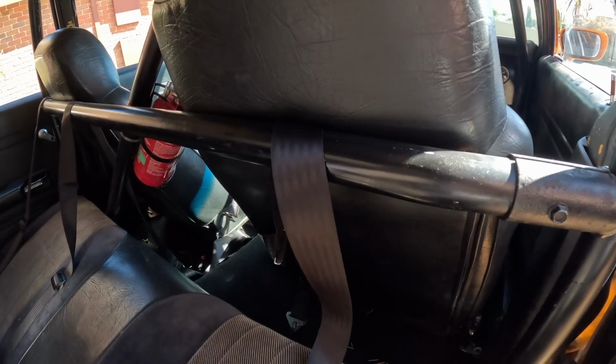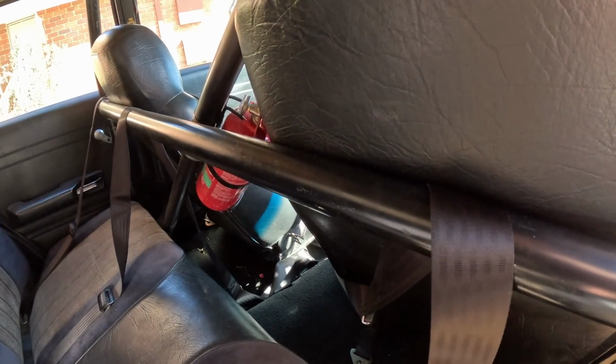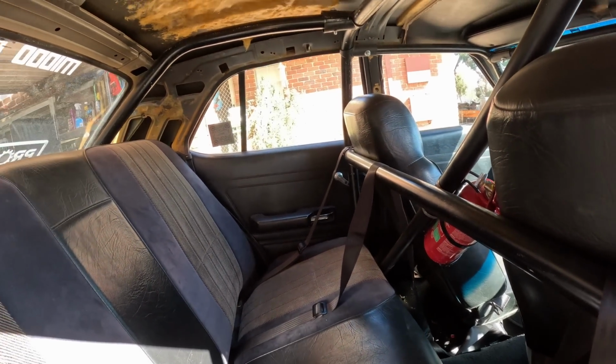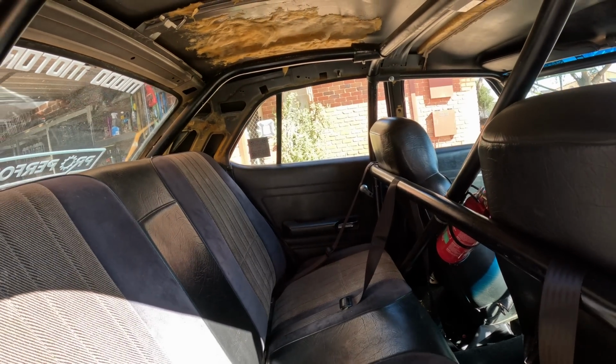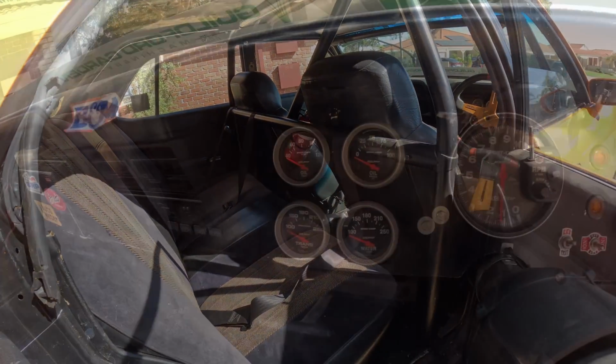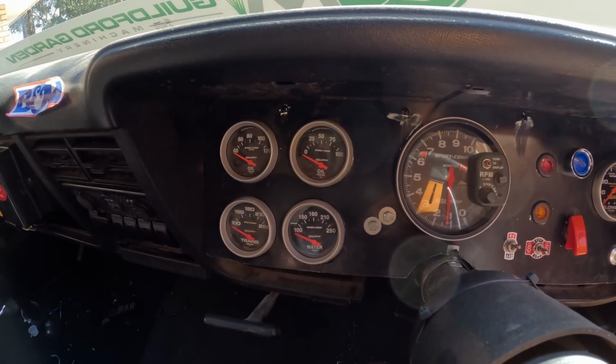I assume your parcel shelf is still there. Yeah, parcel shelf is still in there, that's right. And the center console's been taken out, but still just new carpets in there. And you haven't chopped into your dash or anything. No, so I can still turn this car back to straight. Yes, correct. But all the indicator stalks have been taken off.